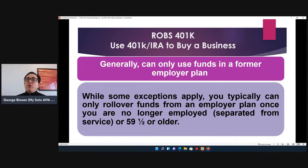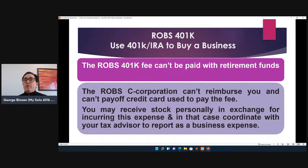Again, you can generally only use funds in a former employer plan. While there are some exceptions that will allow you to transfer money from your current 401k, typically, you can check with the administrator of your plan, just call the number on your statement. But what they'll probably tell you is that you have to first leave your job, because typically you can only roll over funds from an employer plan once you're no longer employed, what they call separated from service, or if you're 59 and a half years of age or older.